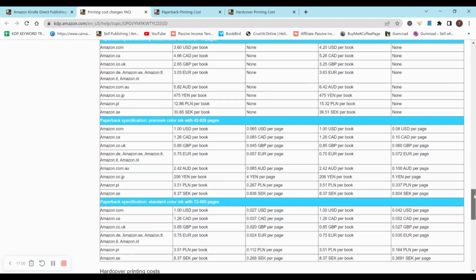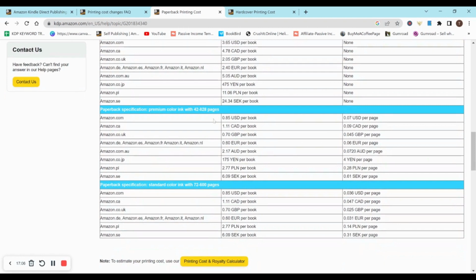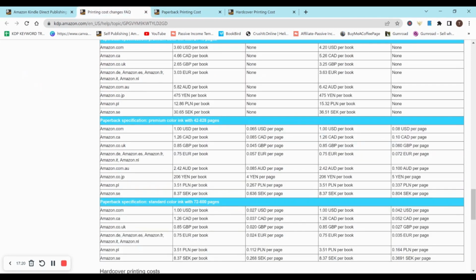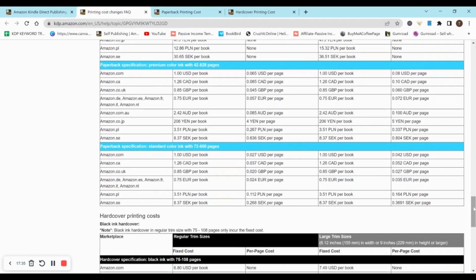Moving on to the 42 to 828 pages. Let's see here. The old pricing was 85 cents per book and 0.07 per additional page. And the new pricing is $1 per book and 0.065 per page. So it's actually cheaper per page, but it's more money for the fixed cost. So you kind of get a difference there. And again, for the larger trim sizes, it's $1 for the fixed cost, but it's more money for the per page at 0.08 when it would be 0.07. So it's definitely going to depend on what book you have. Like I said before, it's going to vary depending on what book you're actually creating.